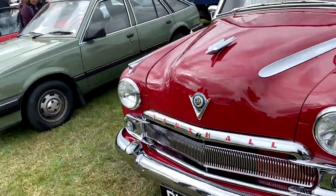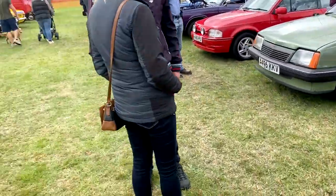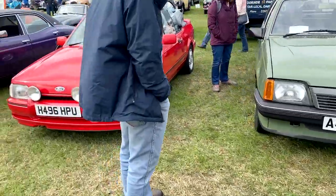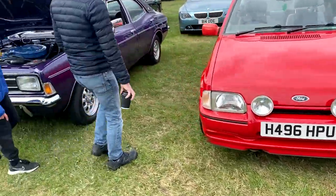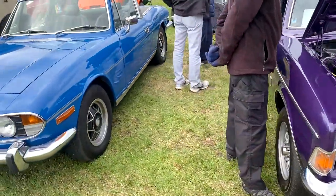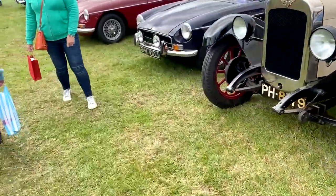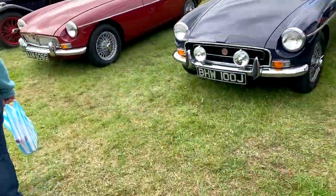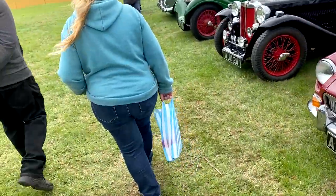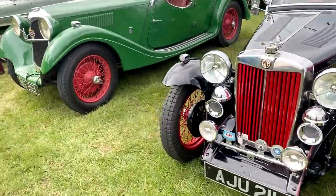The Vauxhalls, these are lovely. I love the old Vauxhalls. A lot of American inspiration from them. Another Ford there, Ford Escorts. Lovely stuff. Stags. This has actually come out to be a really good show this year. Lots of MGs here again, MGBGT. I don't know how many times I've said that today, but there's another MG there, probably an older one like a TF or something, I've got no idea.